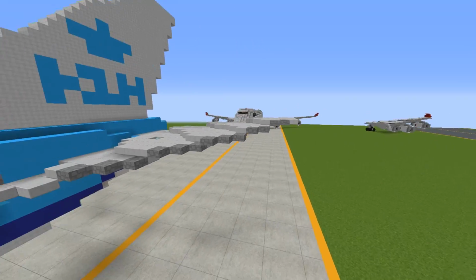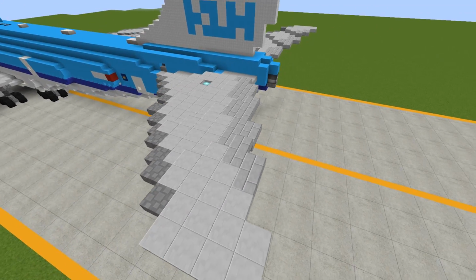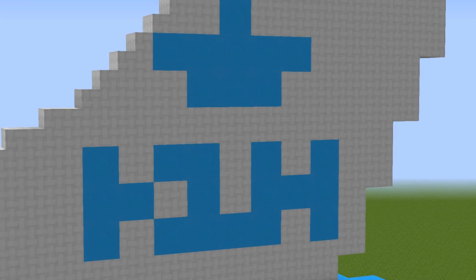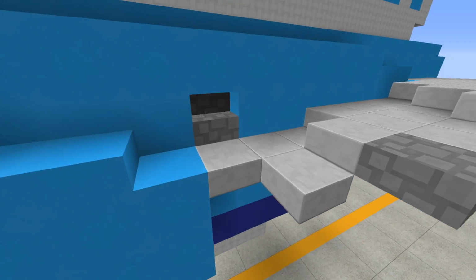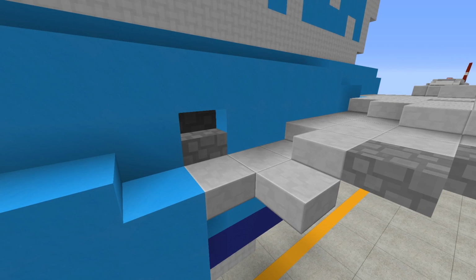Towards the aft of the 747, we have the horizontal stabilizers with the detail for the elevator section of them, as well as the vertical stabilizer with the very iconic KLM logo on the stabilizer there. We have the stabilizer trim right here for the horizontal stabilizers, so this helps the aircraft with its pitch control.